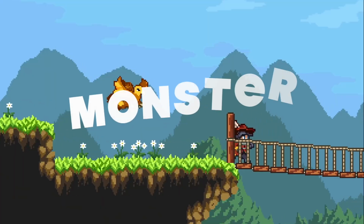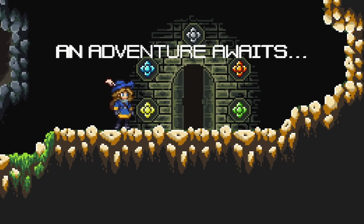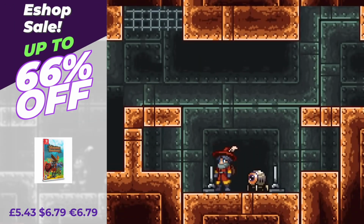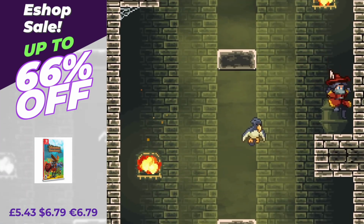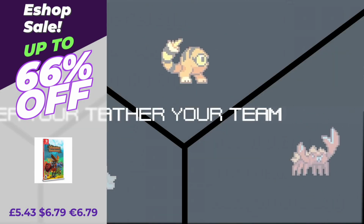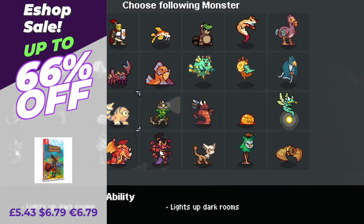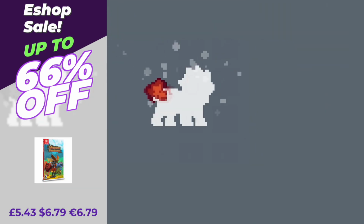Which brings me on to Monster Sanctuary. Monster Sanctuary is a monster collecting RPG with inspiration from Pokemon in a Metroidvania world where your monsters have different skills that let you progress through that world. I mean, what more could you bloody want? It's fantastic. I think that this is probably one of my favorite Nintendo Switch indies, along with Children of Mortar, actually. I mean, I've got a lot of favorites, to be fair, but this one is fantastic.